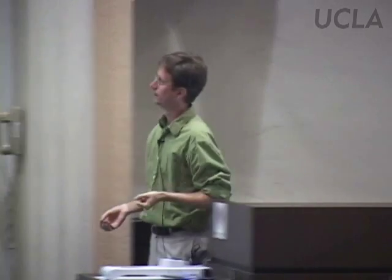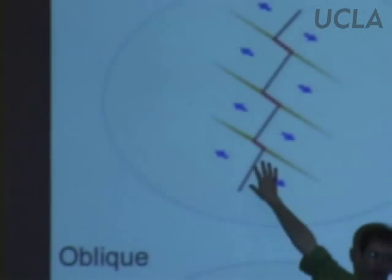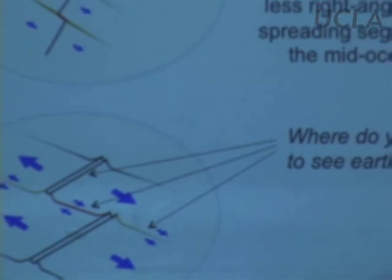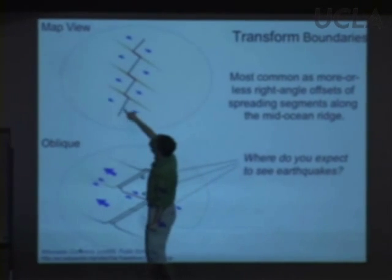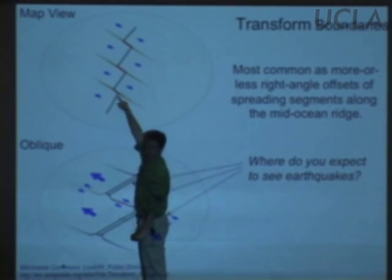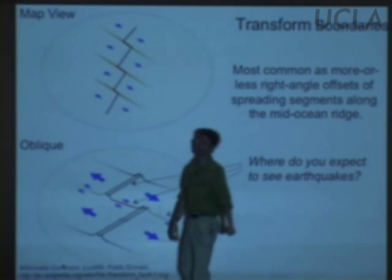So if we take a sort of cartoon picture of this, this is maybe kind of what you would see in map view. This is just a simplified version of what I just showed you with all the depths removed and just drawing in the plate boundary. So you have divergent parts where you're creating new oceanic crust, and you have these offsets that are at more or less right angles to it.